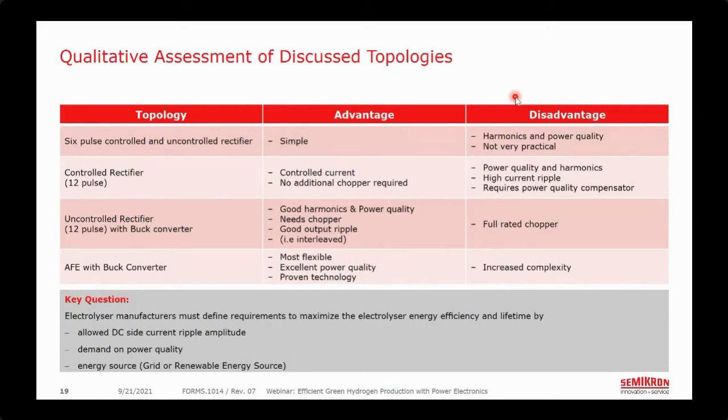Future challenges need to be solved due to the massive and increasing use of renewable energy and its conversion, to improve the combination between renewable energy, DC power supply, and electrolyzer. In order to maximize the electrolyzer stack energy efficiency and lifetime, it is required that electrolyzer manufacturers define and provide what the maximum allowed DC side current ripple is, and what the demand on the power quality side is, in order to get the best out of their system. And of course, it also depends on how the power supply is connected, whether to the grid or to a renewable energy source.